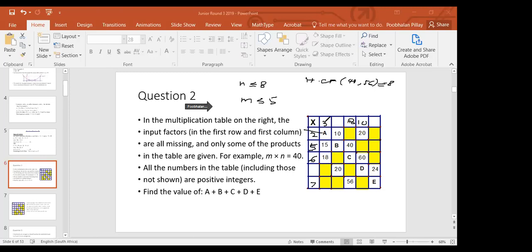So because that is a 3, this has to be a 6. All right, so I was mistaken. I thought that they're taking the HCF in every case, but it's only in this case here that you can prove that n is equal to 8 and m is equal to 5. Okay, I'm not going to do it. We can fill in all the numbers. Okay, but we still have these.